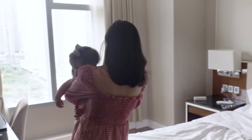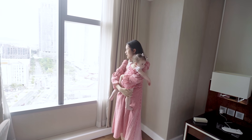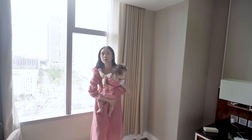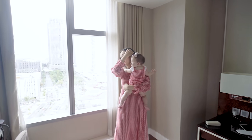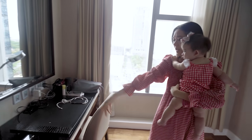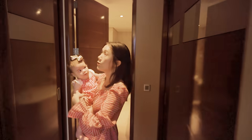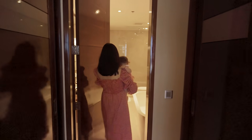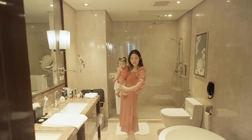There's a beautiful view again over here. Got a nice view of Muji. And oh my god, it's Fort Strip, where the partying used to happen during our heydays. Anyway, and then we have here our makeup area, office area, and then our closets are over here, super duper spacious. And our bathroom! My favorite thing is the bathtub.